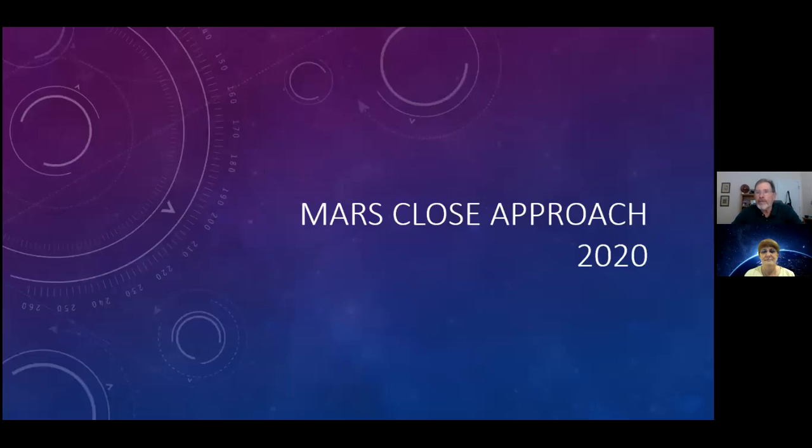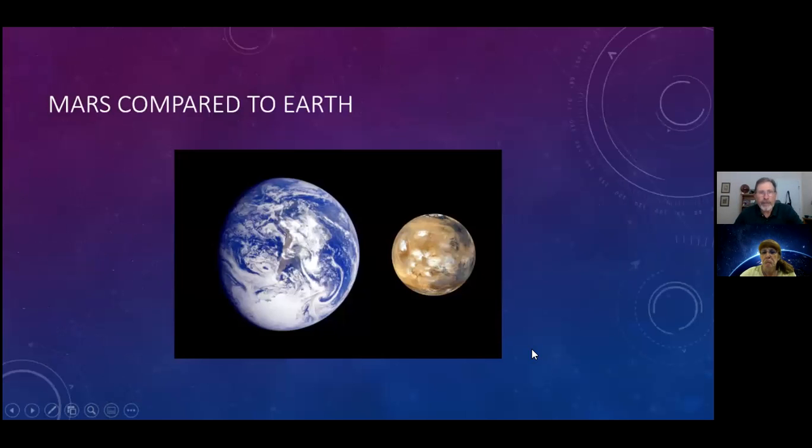Yes. Right, we've got lots of great things, and I'm actually going to share my screen here. One of the cool things that we've got coming up in the month of October is a close approach of Mars. These happen roughly every 2 years. And just to give you an idea of the size of the Earth and Mars in comparison, you can see here in this digitized picture of the two side by side that Mars is about a third of the size of the Earth.